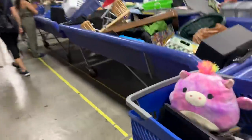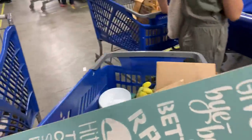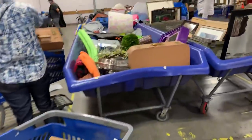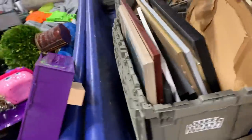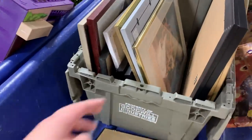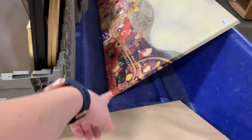All right. So we looked through all of that and I lost my cart in the process. So here it is. We got some more area to cover. Whoa. We got all these bins now to cover. Some nice artwork. Nice swan. Oh, that's really pretty. This picture right here.